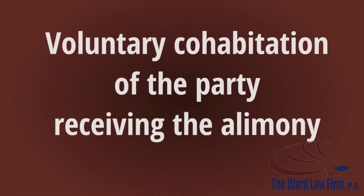And when it does that, it needs to again refactor those types of considerations in determining if it's going to modify it at all, and if so, how much. The other ground that we have for modifying periodic alimony is voluntary cohabitation of the party who's receiving the alimony. What that means is that's defined as the party receiving the alimony being engaged with a live-in person in a matrimonial-type relationship. Okay? So courts look to two different sorts of ways that can be proved.